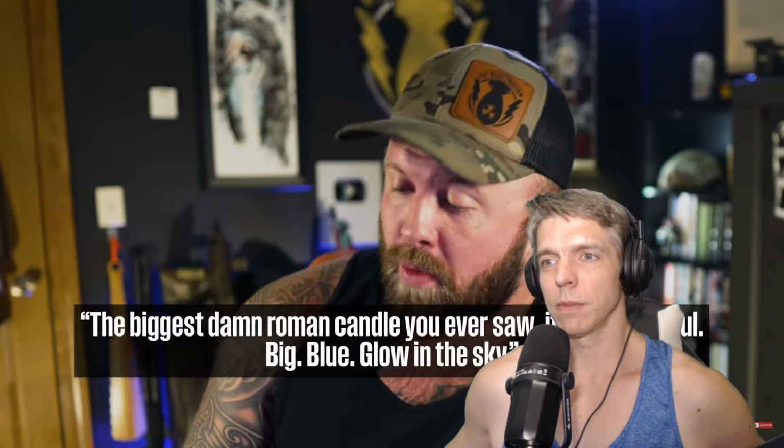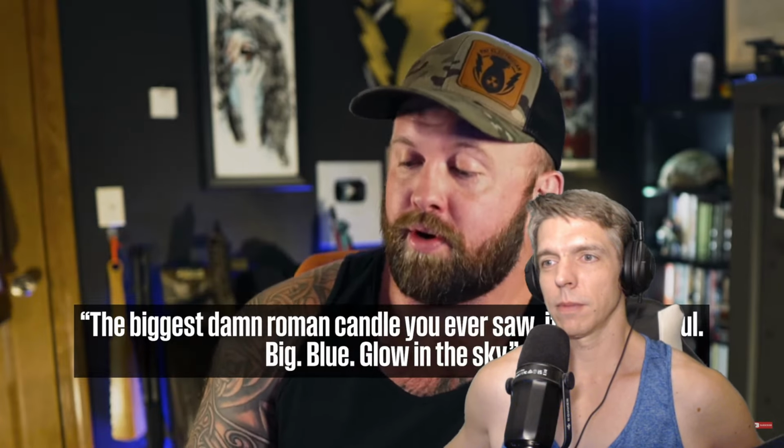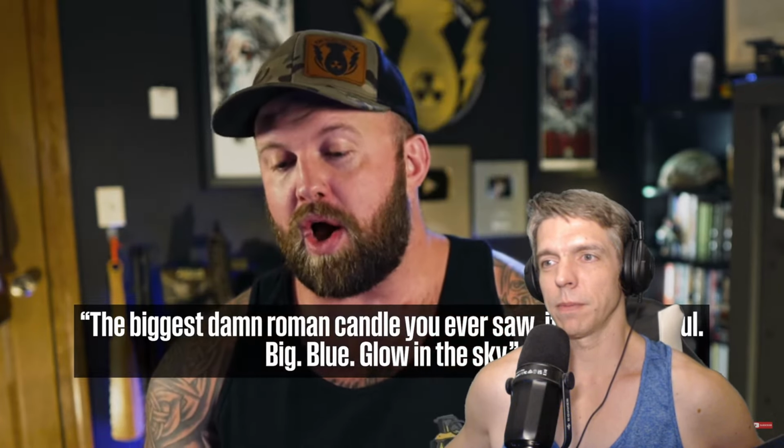So the safety equipment didn't work. The nuclear part went off, generating an explosion about 50,000 times bigger than they were anticipating. Apparently, the explosion was so large that seismic equipment from all over the world could sense this explosion. You know, seismic equipment being the shit they use to detect earthquakes. Another scientist that was present described it as, and I quote, the biggest damn Roman candle you ever saw. It was beautiful. Big blue glow in the sky.